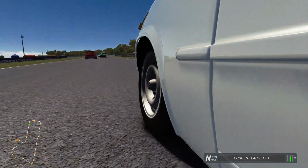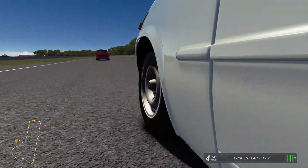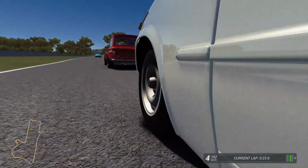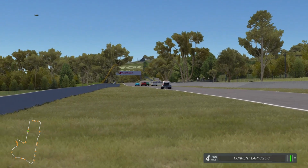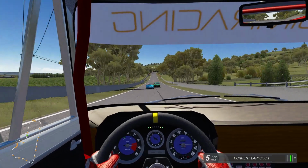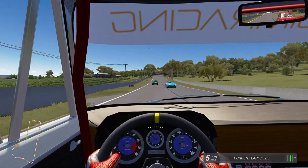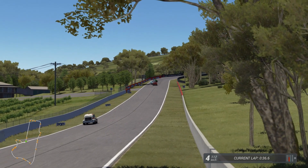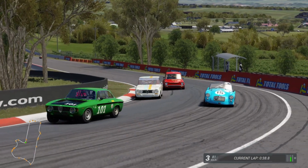We have the Bathurst 1000 kilometers. That is the biggest race for the V8 supercars, in my opinion the greatest touring car series in the world. Really great cars, really exciting fights. The cars have well over 600 horsepower, I think.